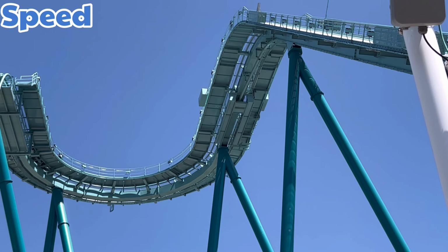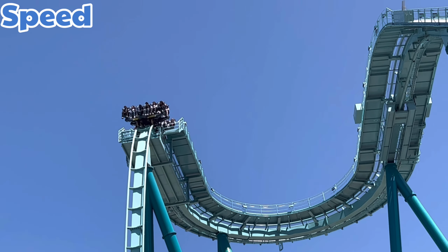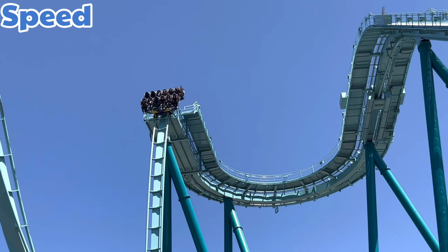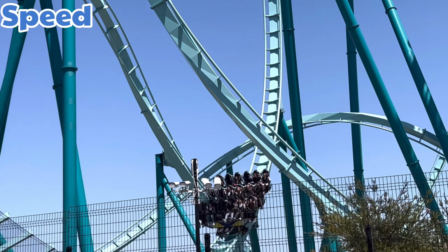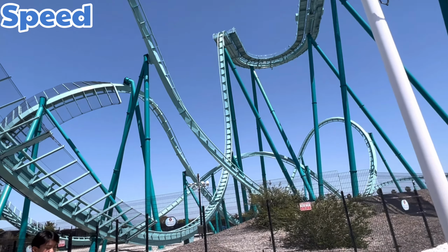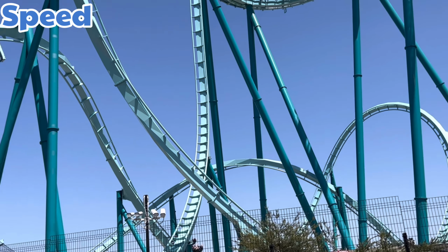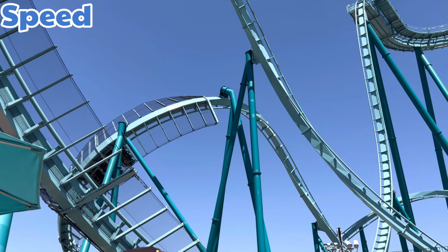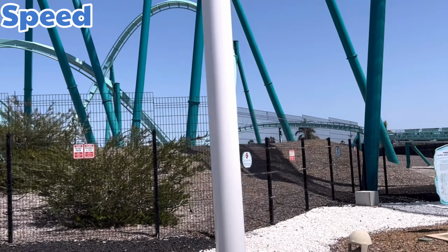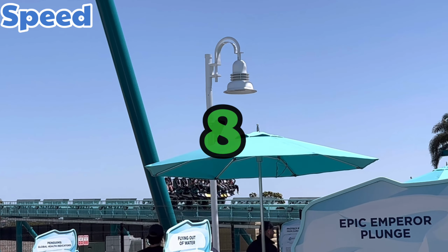Now with speed, another non-impressive thing. Emperor travels at 60 miles per hour, which really isn't that fast, but it holds that speed through the entire duration of the coaster. It never lets up. It just feels like it literally never lets up. And while Emperor is really short, it's over before you know it, guys, but that speed is just held up for so long throughout this coaster, and that 60 miles per hour actually feels faster than 60 miles per hour. It feels like it's 70 or even 80, at least the times that I went. So I'm going to be giving another 8 for speed.